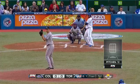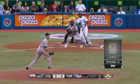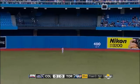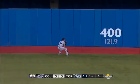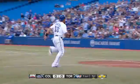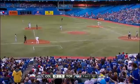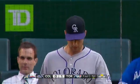Blue Jays with a chance to score early. Cabrera at second. Driven deep to center field. On the run is Colvin. It's off the wall. Cabrera's coming around third. He's going to score. Encarnacion has a stand-up RBI double.